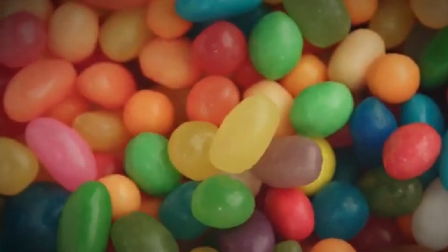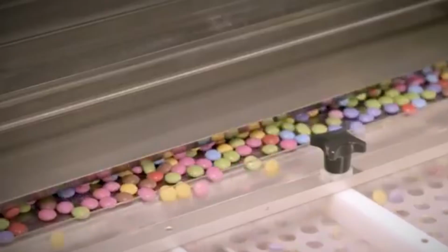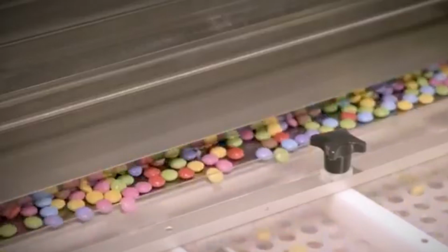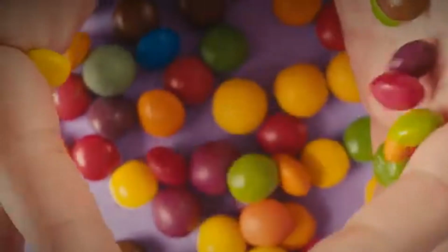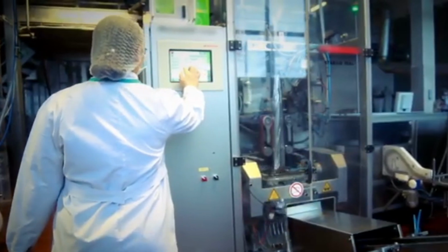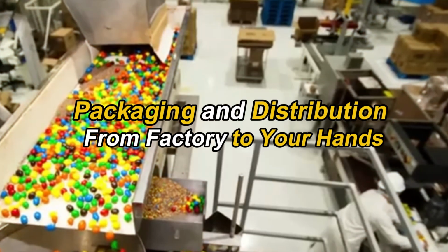The color of the candy shell is carefully examined to make sure the hues are even and vibrant. Any M&M that doesn't meet the color standards is discarded or sent back for recoating. This is critical, especially since the bright colors are one of the features that make M&Ms so recognizable. After the final polishing, each M&M is tested for the strength and durability of the candy shell. The goal is to make sure the shell won't crack during packaging or transport, keeping the candy intact until it reaches the consumer.